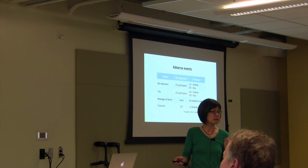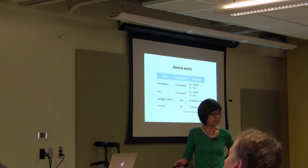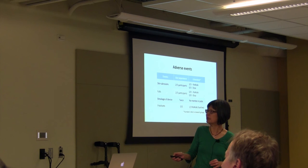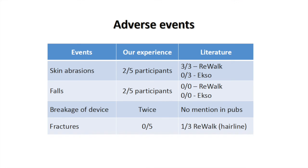Skin abrasions, very common in the ReWalk. We had 2 participants who had to stop training for a period of time just to let their skin heal. And it comes from the straps typically, or the pelvic band that sits right on your sacrum area. So there's a problem. 3 out of 3 groups have reported this problem with the ReWalk. None have been reported in the EXSO, interestingly. And I'm really interested in knowing some of your experience here too. But it may be the fit of the device.